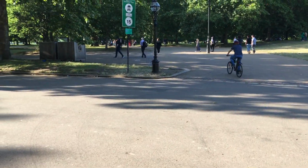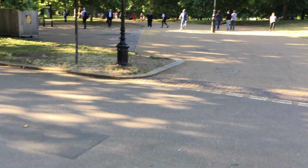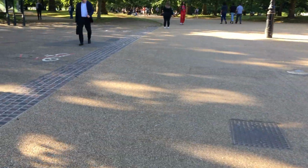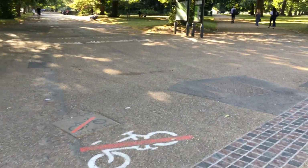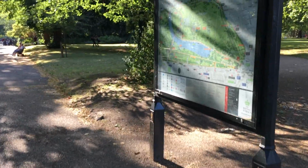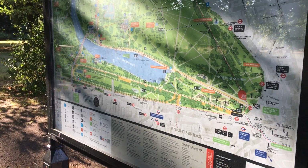So let's head on up and go through this path. This is one of the main paths because it basically goes from the south to the top, and it goes parallel with Park Lane, and there is a name for this. I think the name's written around here somewhere. Let me see if I can see what it's called. Broadwalk, that's what it's called.